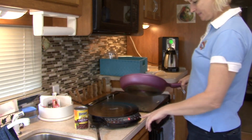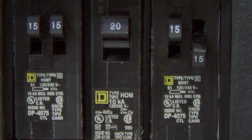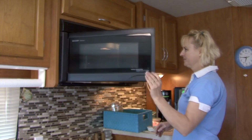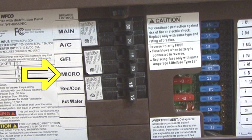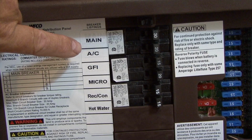If, for example, you attempt to use a coffee pot and an induction cooktop at the same time, the 15 amp breaker in the power distribution box will probably trip. Here's why. The combined 16 amps times 120 volts equals 1920 watts, which exceeds the 1800 watt rating of a 15 amp circuit. For devices in the RV that require more amperage, you will notice larger size circuit breakers in the power distribution box. For example, the roof air conditioner is on a separate 20 amp circuit breaker.